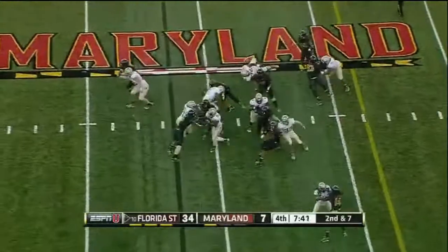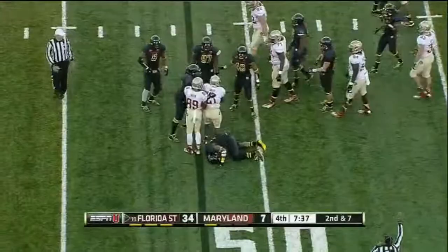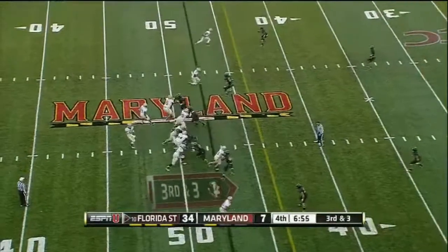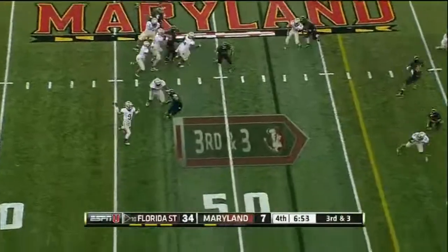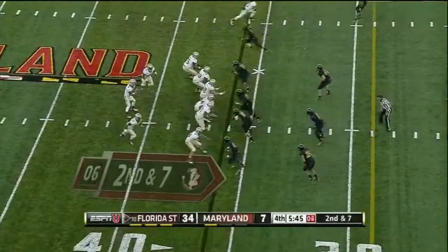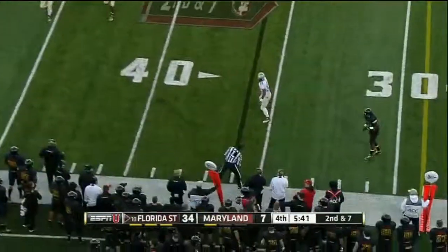On 2nd and 7, back to the ground game again, and the reserves seeing plenty of action. 3rd straight carry. Maryland shows blitz. They come after Trickett. He's got all day, and he dumps it to a fall. You know, anything can happen on one night. Trickett, flush from the pocket, lets it go incomplete.